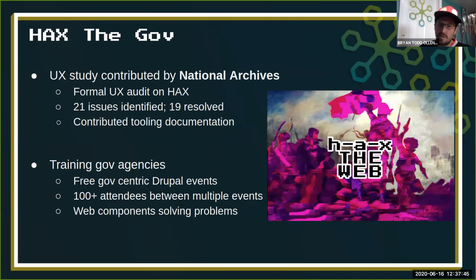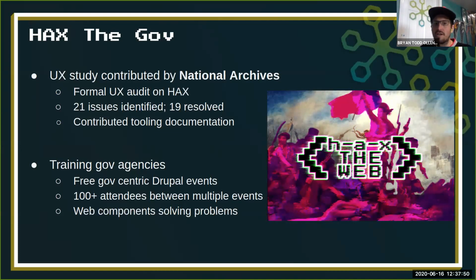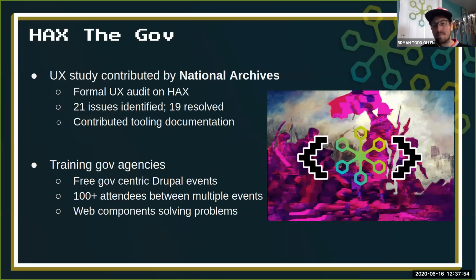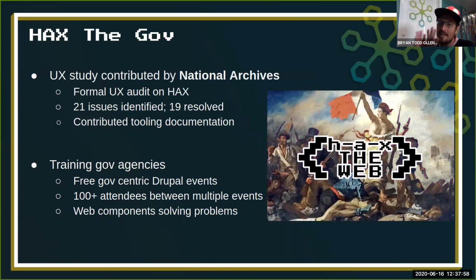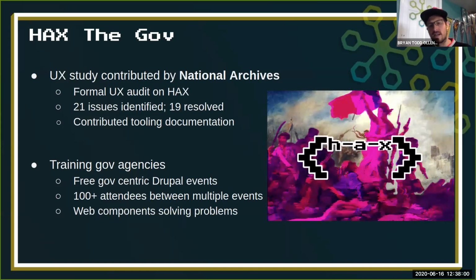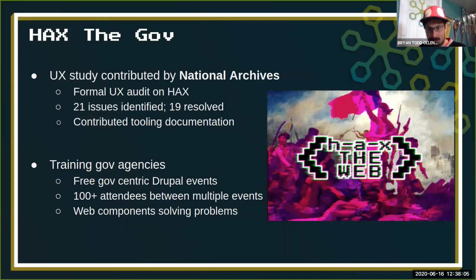But we've been doing free trainings at Drupal-centric events with easily over 100 developers and site maintainers and site builders in the government space over the last few years. And we preach to them, no, hey, don't use HAX. Don't worry about that right now. Use web components and you will be on a pipeline that gets you to HAX.